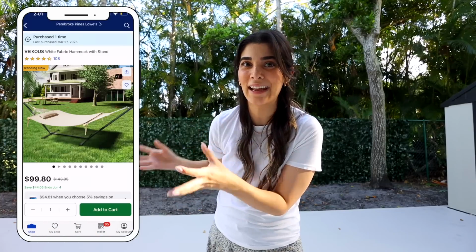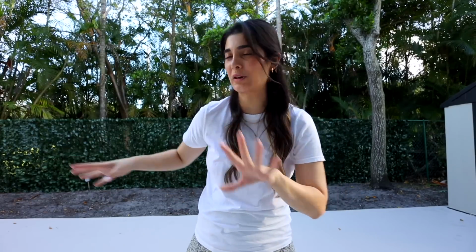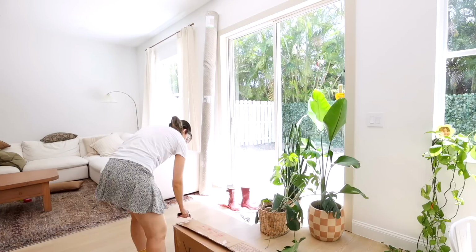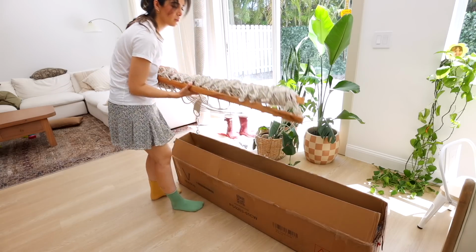This has been a bucket list item of mine, and I honestly have been wanting one for so long, but they're usually really expensive. I was able to score this one at Lowe's, which is a stand and a hammock for under $100. I'm gonna go ahead and get to building that just so we can start filling up the patio, and then you guys can tell me what else you feel is missing that I can use to compile and put this entire space together.